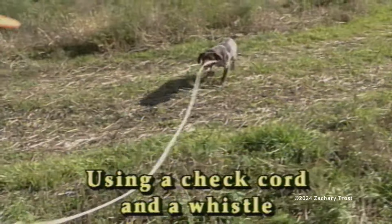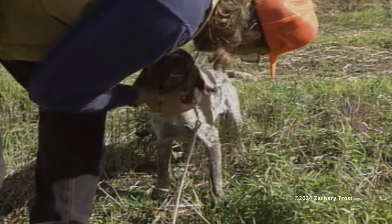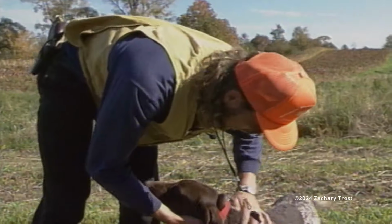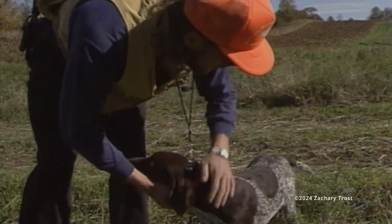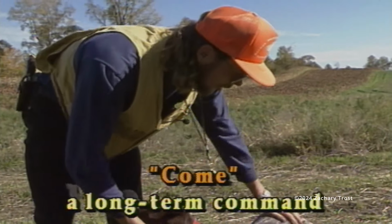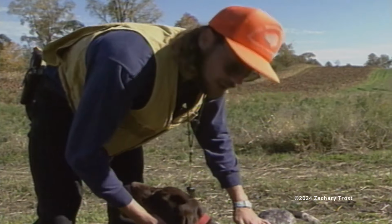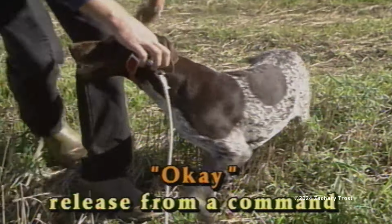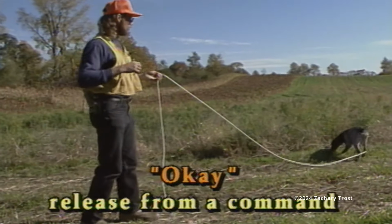Come on. It's just hand over hand, bring him right in. Good boy. Good come, good boy. Lots of praise. I hang right onto the collar at this point. Even your calm, your callback at a young age, I use it as a long-term command. He's here until I tell him he can leave. I use an okay as a release for everything. Okay, attaboy. And then he can go out, but only once he's released.